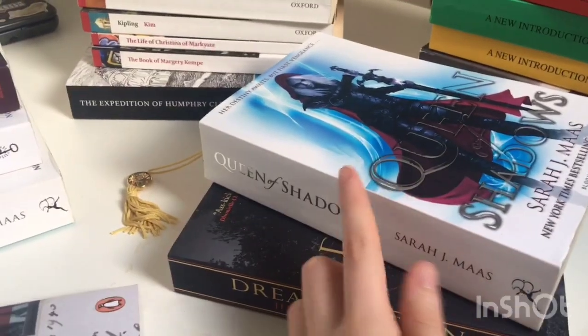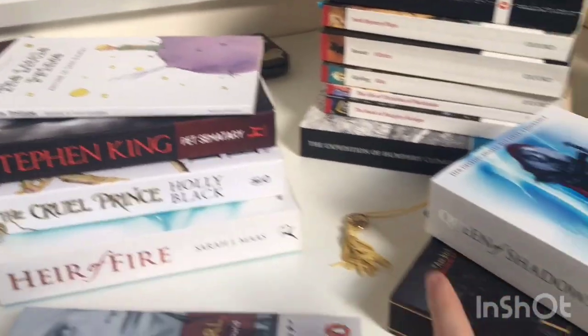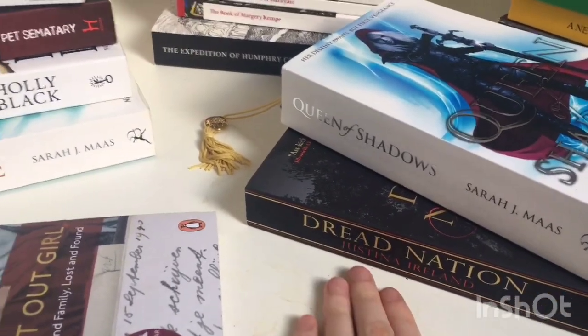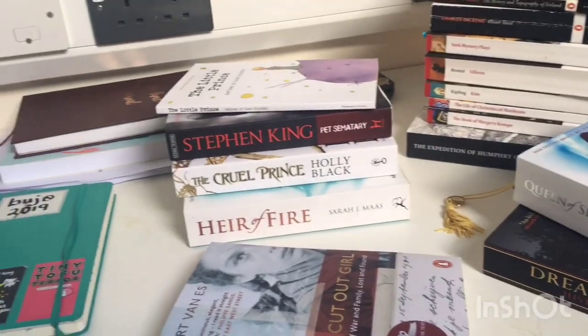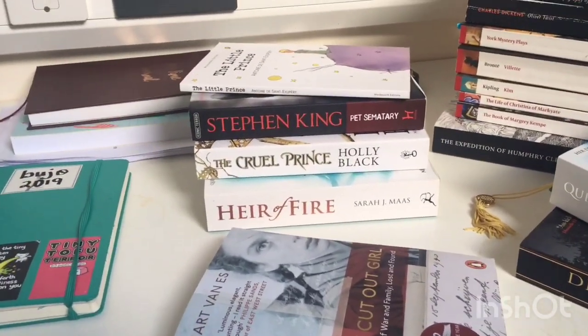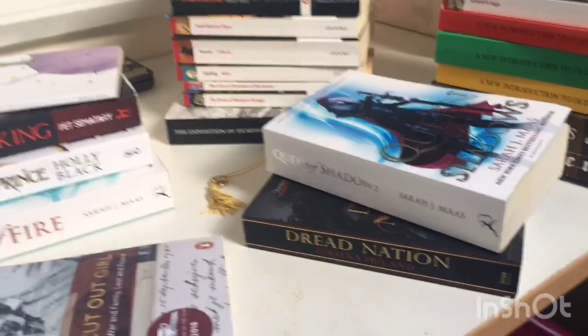These are my currently reading, or hopefully by the end of tonight, that'll be a book that can stay at home. And then I'll start Dread Nation tomorrow, so I need to take that home as my currently reading. Because I definitely won't finish the Throne of Glass series while I'm at home, I will be bringing other Throne of Glass books with me, whichever ones I'm on.